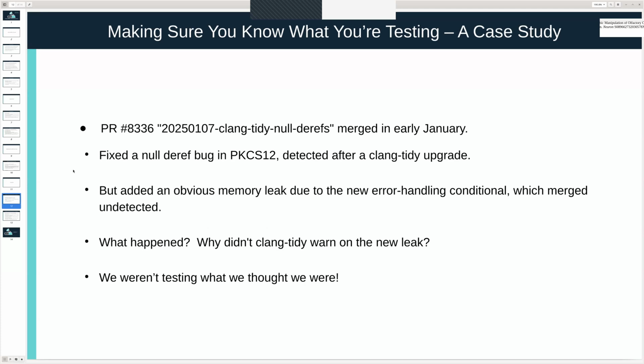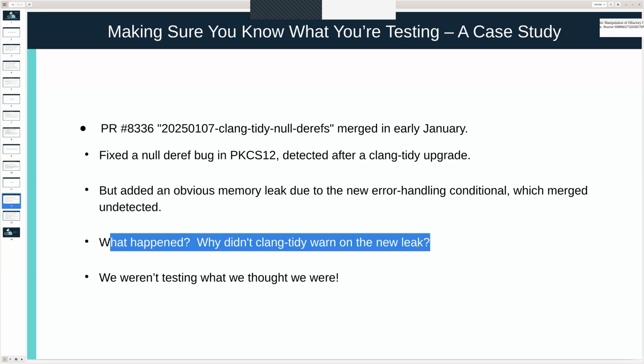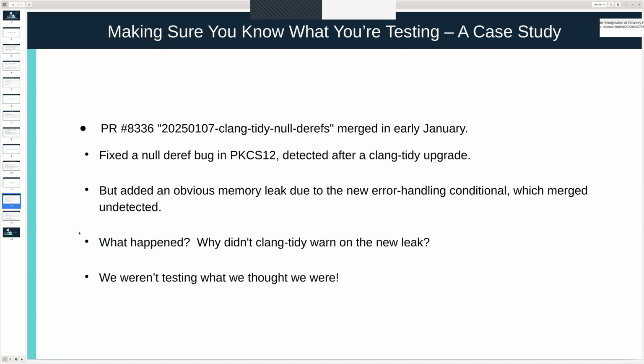When we merged that, unbeknownst to us, we had actually added a new memory leak defect, and none of our analyzers detected the memory leak. I believe Coverity may have detected it out of band. We run Coverity manually, and I think that's where we first detected it, which raised the question, how did that happen? Clang Tidy and CPPcheck both have heap memory analyzers built in, and we expected to get a warning from them if we added an obvious leak where a pointer was being assigned a value returned by a heap allocation, and then was passing out of scope with no further action on that pointer.